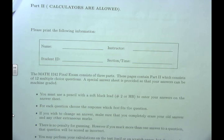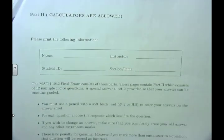And if you need a calculator, we'll stop to that point, skip over it, move to the next problem, and then go back and finish it up. Because you will not be allowed to use your calculator for the first hour of the exam, but I've still got time to go. So here we go.